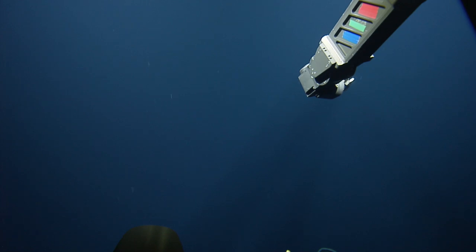Cool. Does anyone know how far away we are from the last area that we dived in? Was it what? 16 hours? I can't remember what the time was. I don't remember. It's all a blur. I can try to get that.